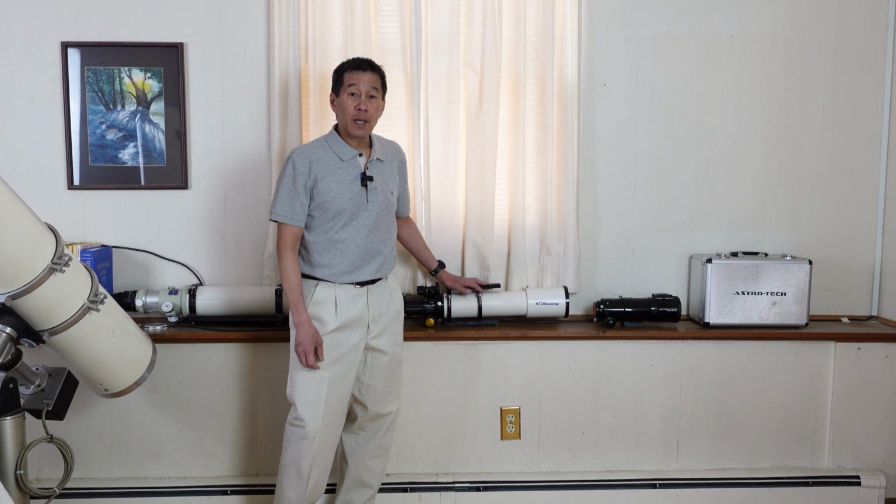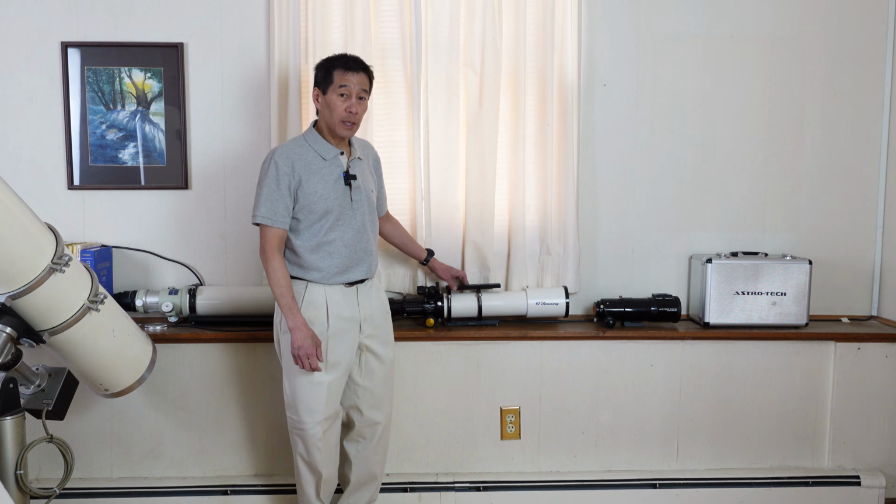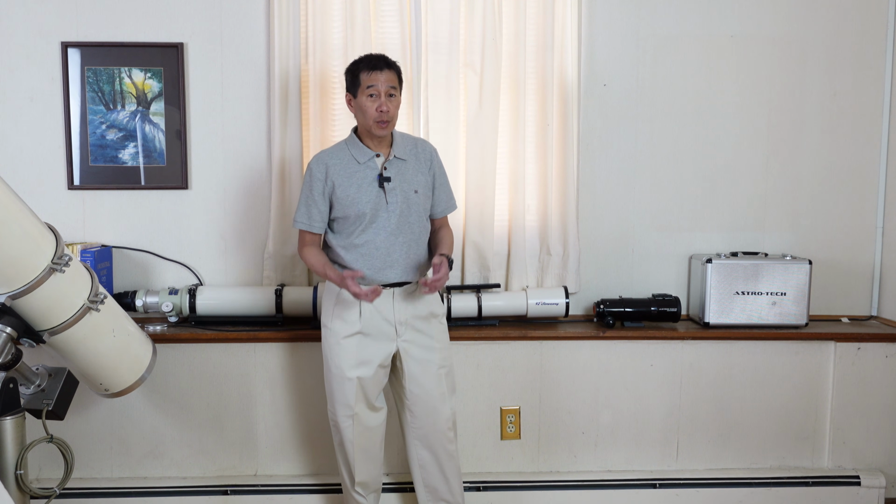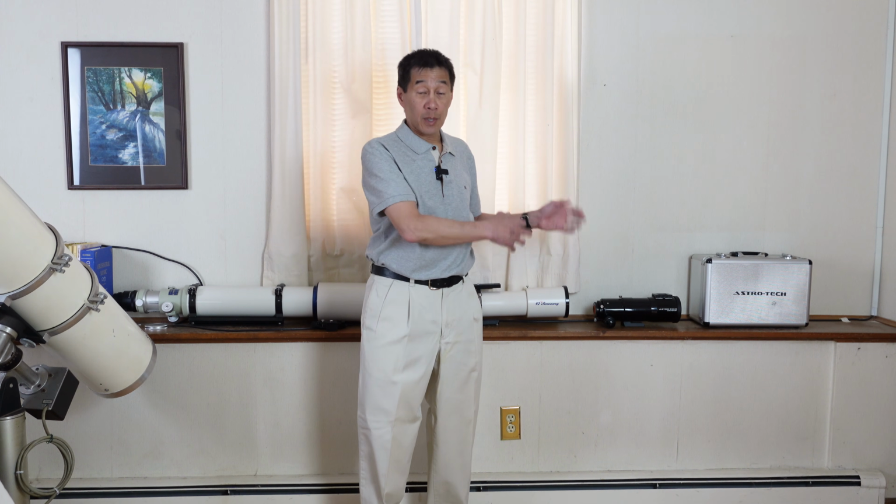So this is the Astro-Physics Stowaway, latest version here, and this is the Astro-Tech AT72. This is the Mark I version. The aluminum case you see there is the case that came with it, and I pulled the scope out just so you can see this.